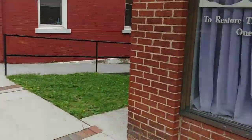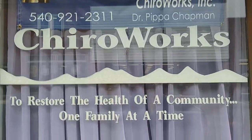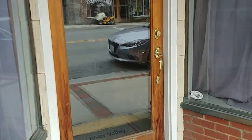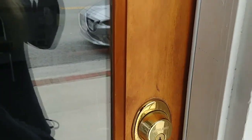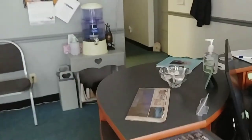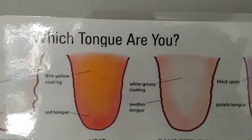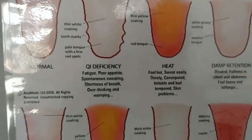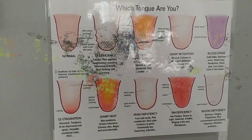So the owner of the Angels Hostel is also into chiropractic and acupuncture. So I am down here today. And since I have no clavicle bone and I know that I'm all screwy, I'm going to experience some adjustment. I'm very excited about it. She has this really cool chart on the wall. Which tongue are you? Which is way too much fun.